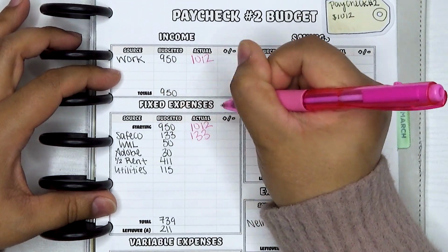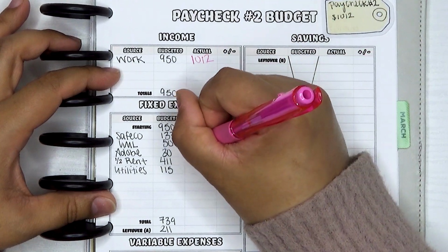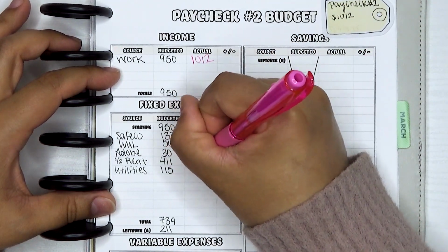So Safeco is the same because it's auto pay. UMass Lowell the same. Adobe is the same. The half rent is the same.